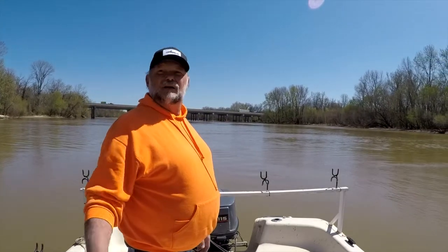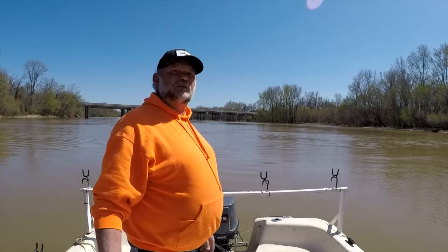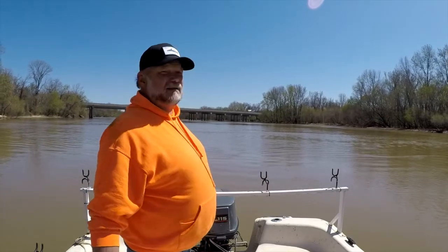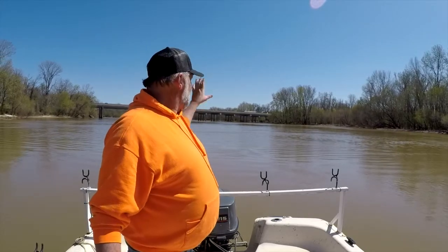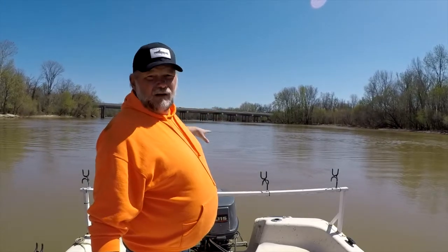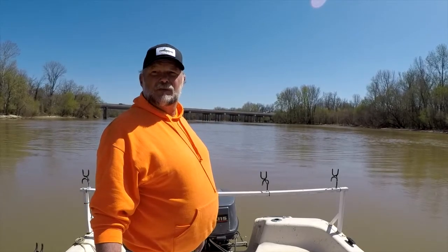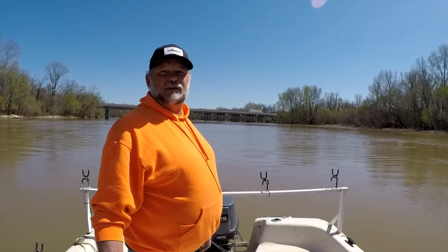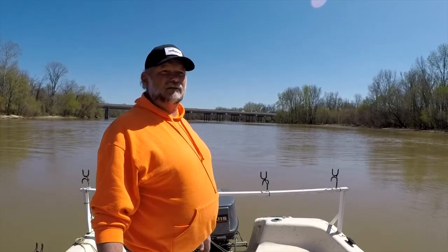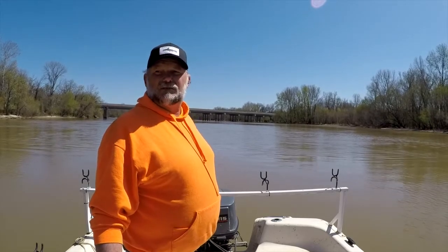Anchored right below the bridge that goes into Spencer and the railroad track. You can probably see that, that's Interstate 85 crossing right there. We've got about a 30-foot drop hole right in there, and I marked some fish when I came up through there. I've caught some live gizzard shad, not many and not very big, but I've got a few. I've got some frozen gizzard shad, and I've got some chicken.